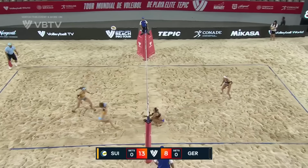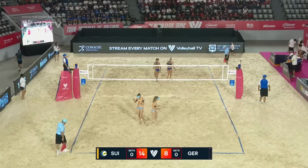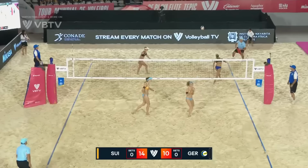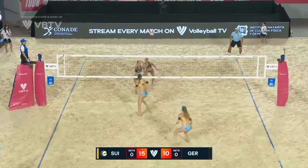Played. Just about got the knuckle on that without touching the net as well. Right now, Switzerland have got their game dialed in here. Well played.